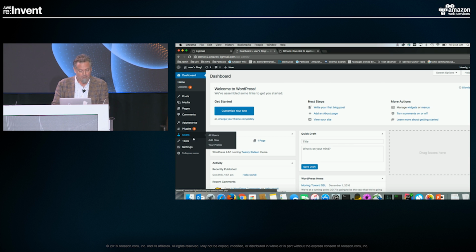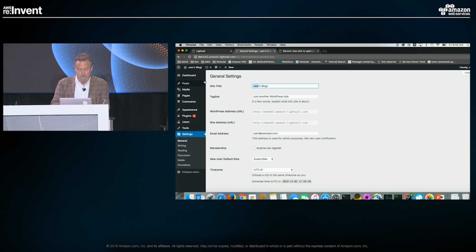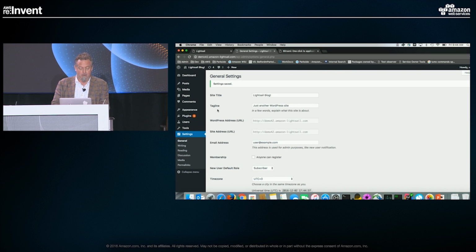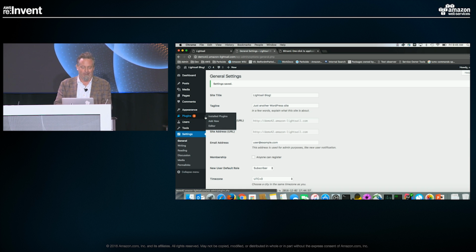I'm just going to do a couple of quick things. Go to Settings, and I'll do Lightsail blog, and we'll save that. Don't forget to change your password. Oh, and I could change my password, but I will skip that step. But we should do that immediately. It should force me to do that because it's a good thing.